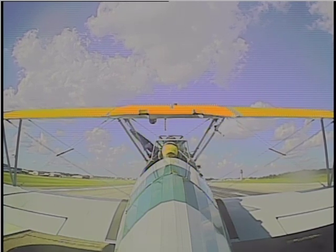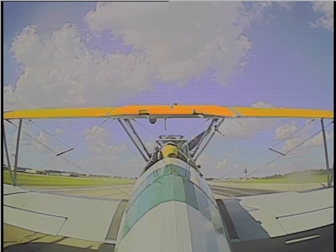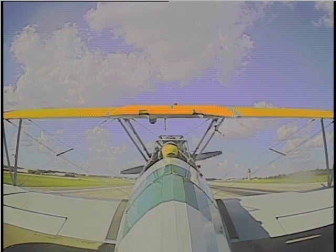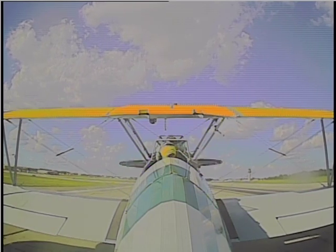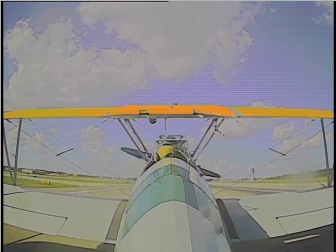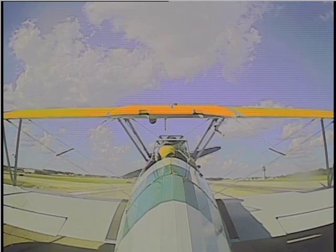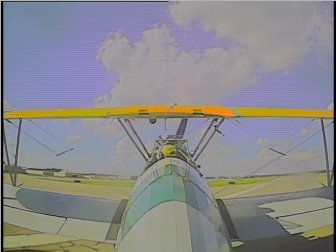Stearman 1, turn left on Bravo 3 if able, taxi to parking via Bravo. Stearman 1, good. No wind, so it's not going all over the place. I'm going to help you. I'm going to apply a little brake because we're going to make this. Go ahead and take it if you want to make this left-hand turn. Yep.